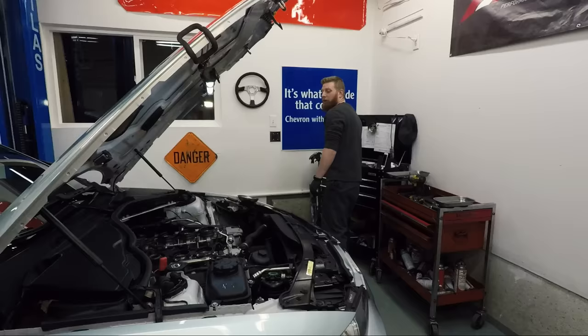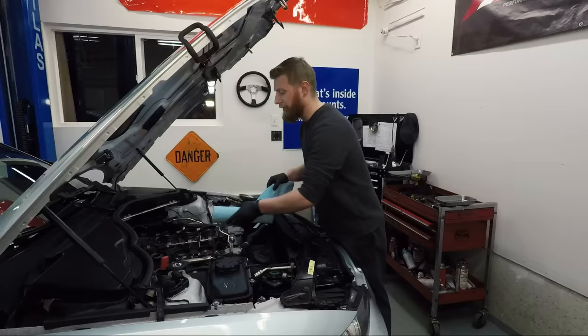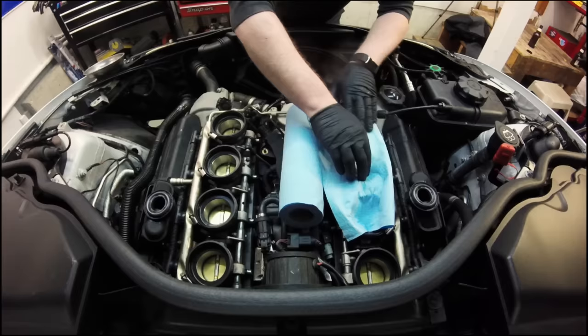Now before we go any further with the dissection of the top end of this engine, it's a good idea to go ahead and cover up the throttle bodies to make sure you don't drop any foreign contaminants. Foreign contaminants, fasteners, and tools as well. Dropping anything into this engine is definitely going to affect our bottom line.